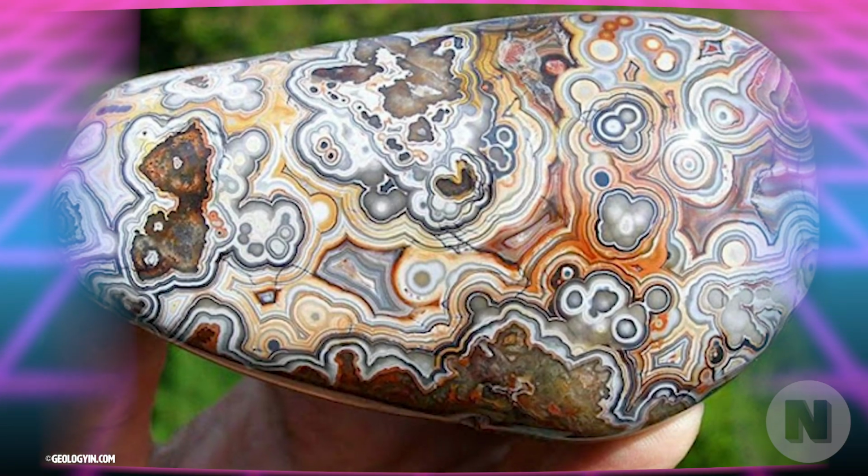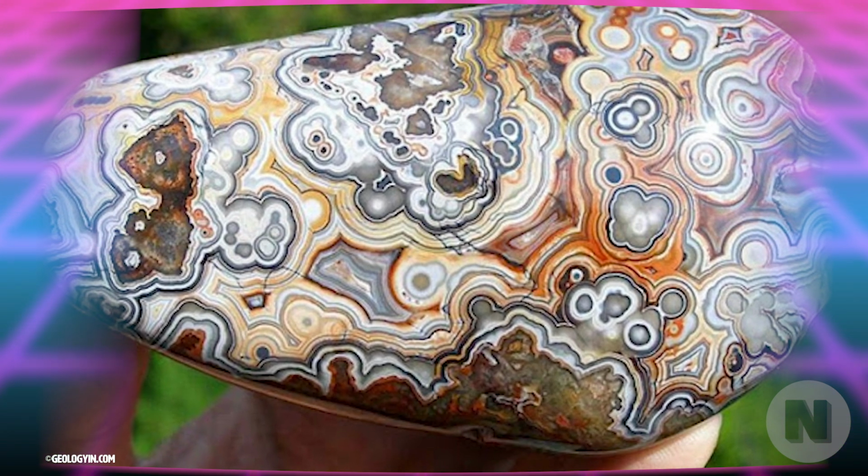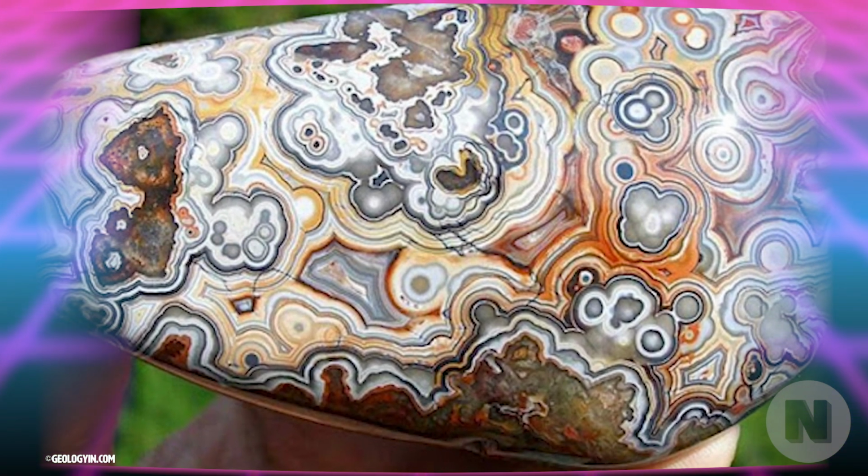In real life, Crazy Lace Agate is a banded microcrystalline quartz that's infused with aluminum and iron with a bright and complex pattern.